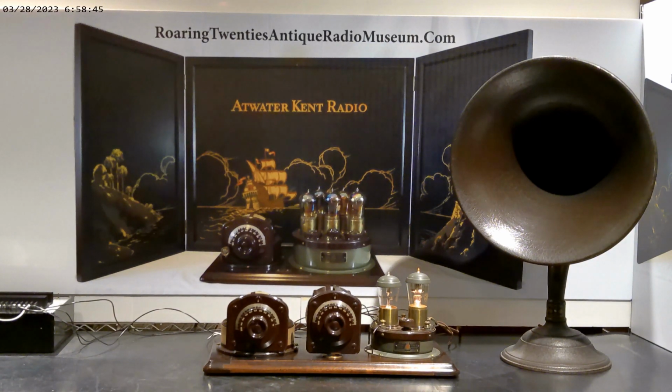The Model 1 was just the first in a line of open set radios that became one of the most successful radio lines in history.